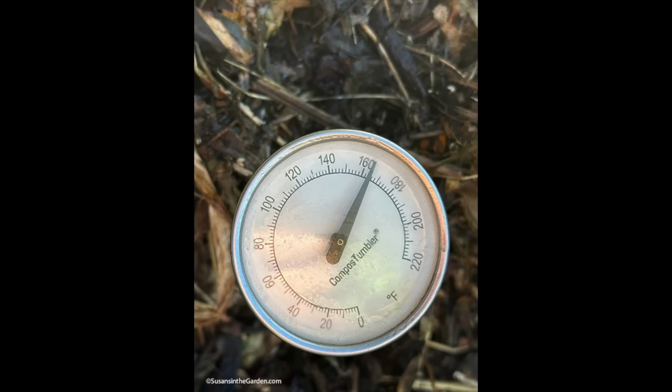Soil thermometers are an inexpensive way to know how cold or warm the soil is. A temperature of about 50 degrees Fahrenheit is good for cool season crops. Oh, and don't be alarmed by the temperature in this photo. That was the reading of my compost pile last summer.